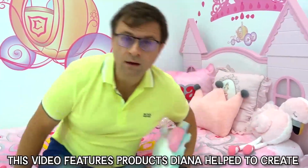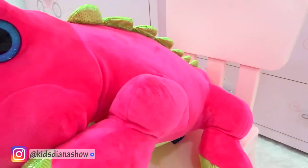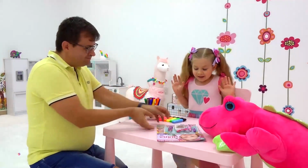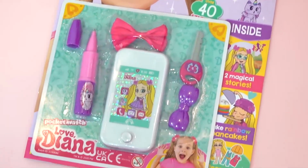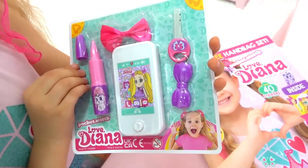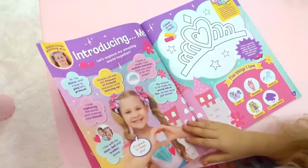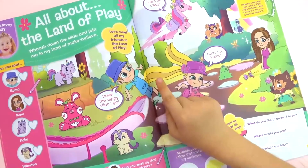Hey! Diana? That is me! Oh, I have a magazine for you. Magazine? Wow, it's my Diana magazine! Wow! And the magazine comes with a toy! Diana dress up! Me and Roma! And my mommy!